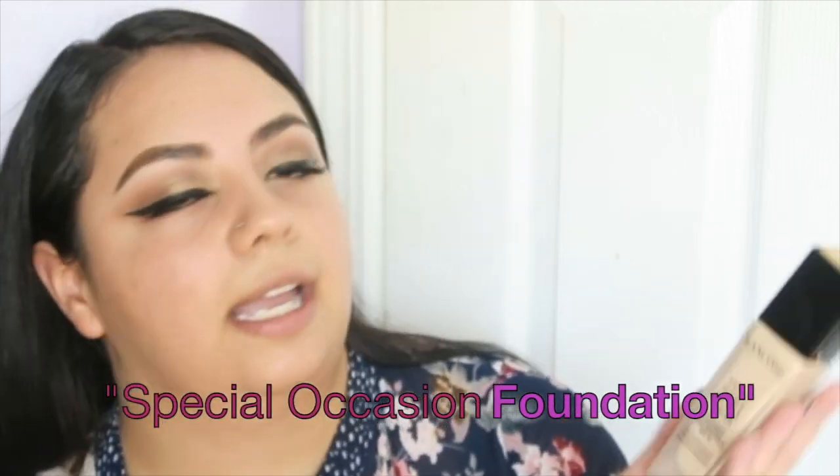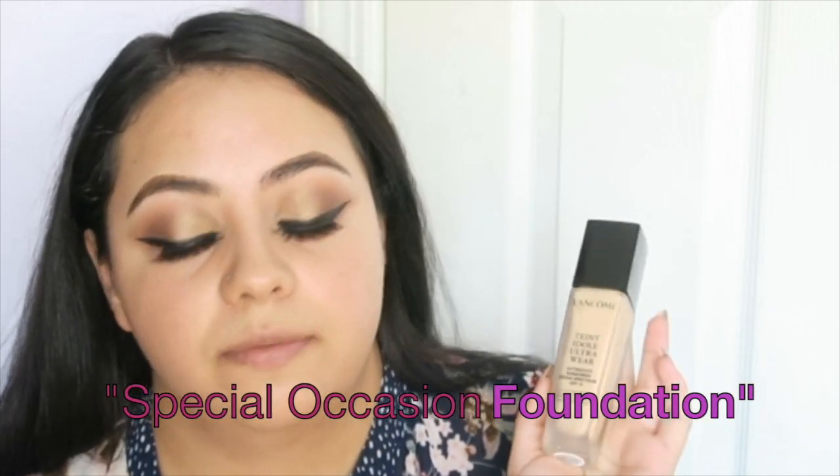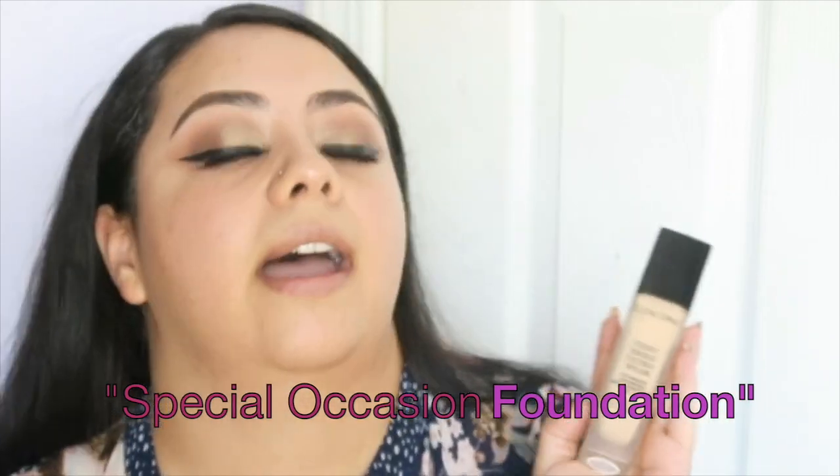Okay, so the foundation. I had her choose 4. So I have my Wet n Wild one. This is the one that I use most of the time because it's cheap. It's actually very good. This one is the LANCOME one. This one is very expensive. I think this is the most expensive one that I own.